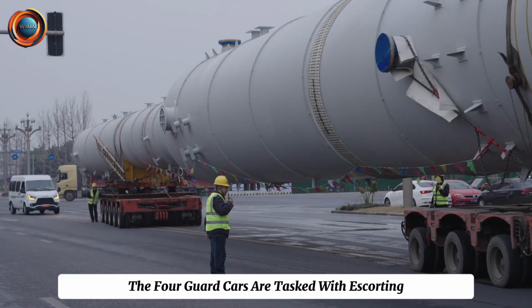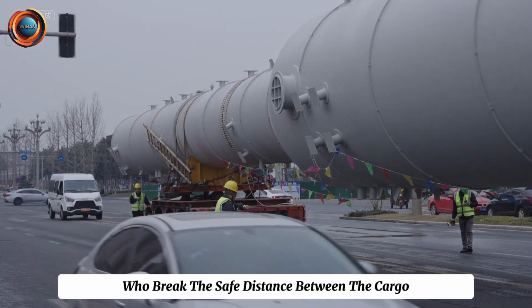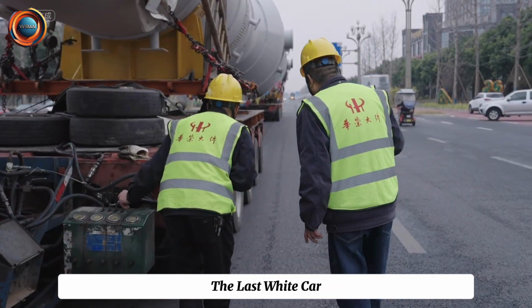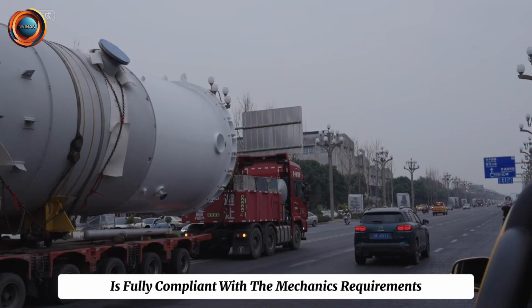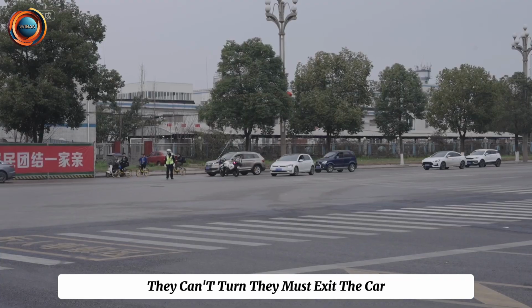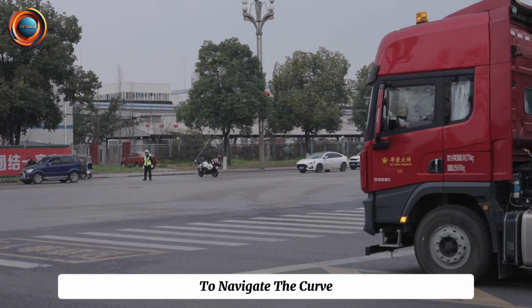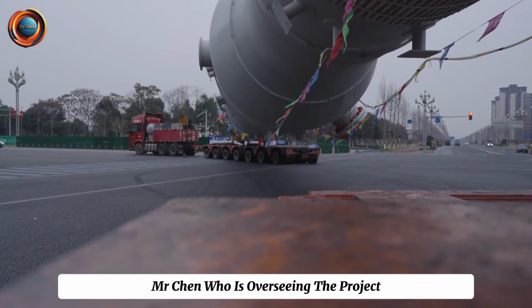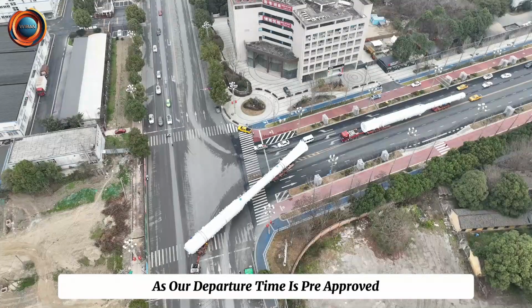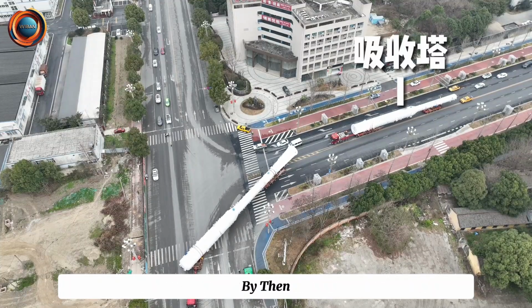Following that, the 4 guard cars are tasked with escorting and alerting cars and shepherds who break the safe distance between the cargo and the letter of passage. The last white car is fully compliant with the mechanics requirements. When encountering a curve they can't turn, they must exit the car and manually adjust the tire angle to navigate the curve. Mr. Chen, who is overseeing the project, checked his watch to confirm the time, as our departure time is pre-approved, and the mechanics had to complete the commissioning by then.